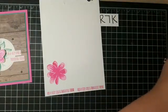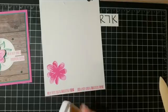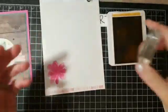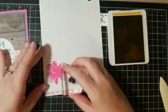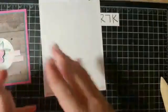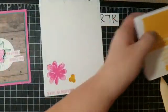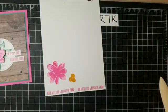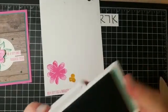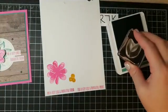I'm going to bring in my Bumblebee, another new in color, and I'm just going to stamp this. I'm going to use this as the center of my flower. You'll see you get also some nice light and dark shading going on with that. I just stuck my whole finger in my Bumblebee stamp set. All right, it's all right. All right, Just Jade. We're going to stamp the leaves in Just Jade.